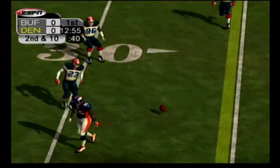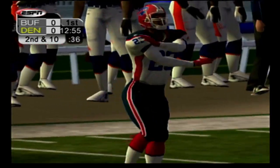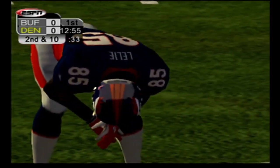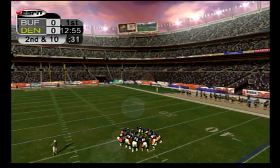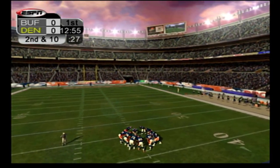Plummer throws a heater to the right sideline, and it's tipped. Incomplete. Troy Vincent managed to disrupt things. He got in there and he smacked that pass away. Great D. Potential for some nice yards, but the defense plays it tough. That will bring up second down.